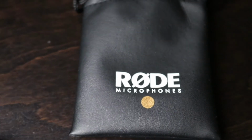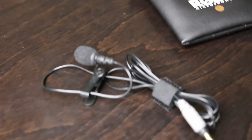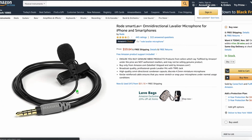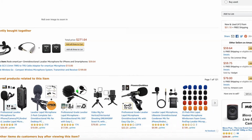And for the third one, I use the Rode SmartLav Plus. This is my recent microphone that I just purchased. It's good. I really like it. And that is actually the reason why I decided to make this video, because the sound was just so good. $65 right now on Amazon. 3 times the price of the PowerDeWise. But if you compare the sound, you're going to feel the difference.